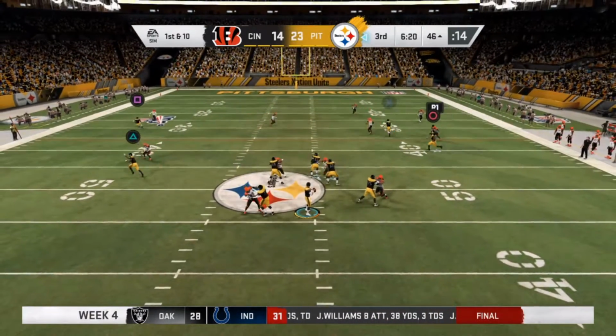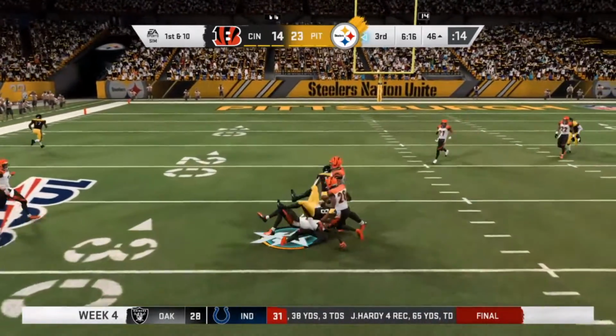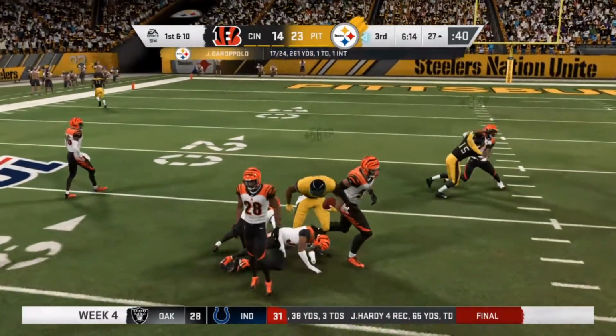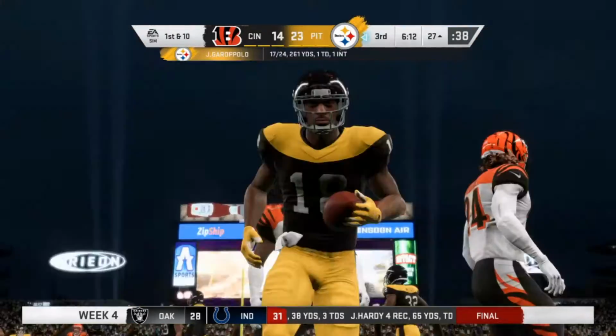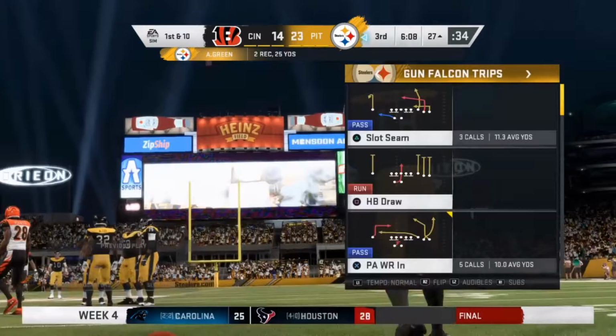From the gun, it's Garoppolo. And that's complete. It's Green here. And he works it past the 30, almost to the 25. The catch and run, good for 18 and a first down.